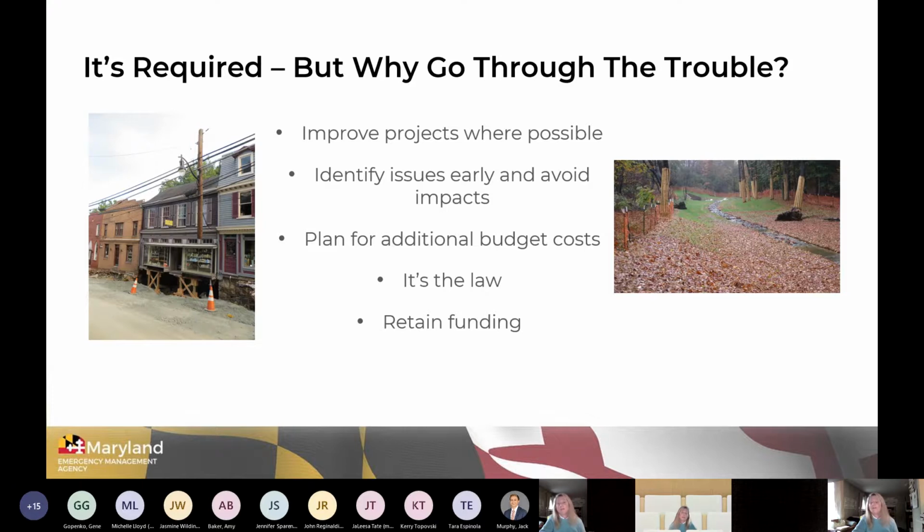Finally, the most important thing, it's the law. You have to do it. You can't avoid it. But hopefully we're going to do everything we can to try to make it as easy for you to get through this as possible. And probably aside from being the law, it also is essential for you to retain your funding. If you don't satisfy the EHP process, you don't retain the funding.